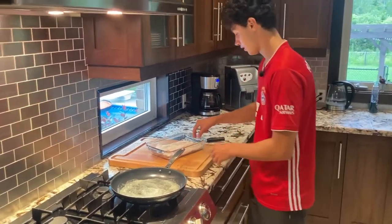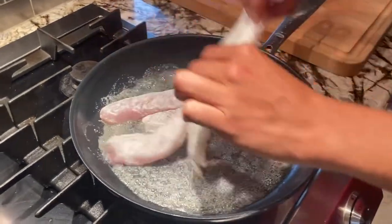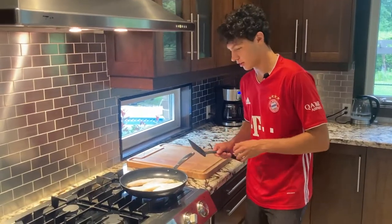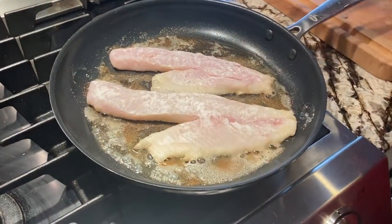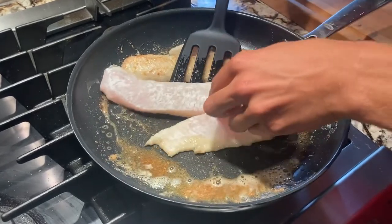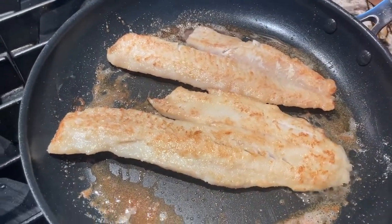That means that it's ready to put the walleye on, and we're just gonna lay it down in the butter, just like that. And we're just gonna let that cook. The walleye meat looks ready to flip, and what I'm gonna be using, instead of using tongs, I'm gonna be using a spatula to ensure that the fish stays in one piece. Just gonna slide it under. And give it a flip. The outsides are nice and crispy because of that flour and the butter. So, looks pretty good. We'll let the other side cook, and then we'll try some for you guys.